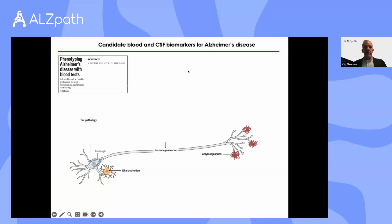I will start with a little bit of background. So these are the candidate biomarkers, both in blood and in cerebrospinal fluid, that we have today. What you see here is a neuron with plaques and intracellular tangles, and then also a glial cell. And of course we have the amyloid beta 42 to 40 ratio. This ratio compensates for the total production of amyloid beta by using amyloid beta 42, that you have most of in blood and in CSF.